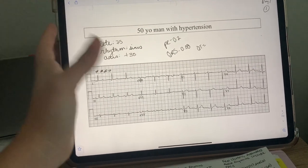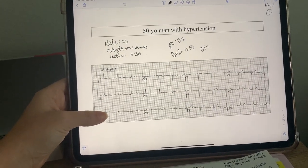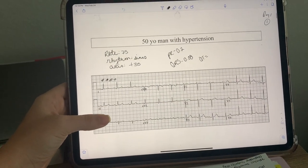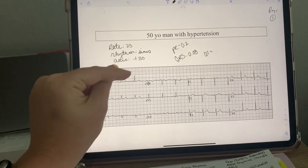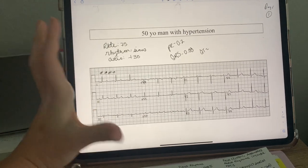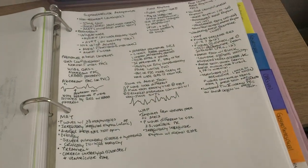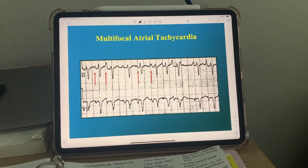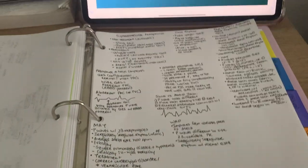Even though we're spending literally 2 hours looking at EKGs, I'm able to do it pretty quickly. It's nice that the professor is so passionate about it that he will look at every single tiny box and really dissect it, which is good. I feel like I'm learning a lot. I'm trying to do one-pagers per lesson, which I never really did before, but I feel like you do need a really quick reference when you're looking at EKGs.